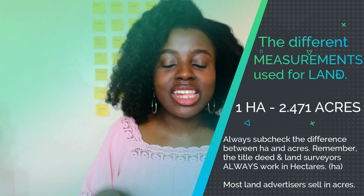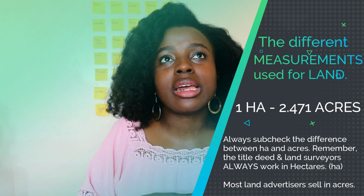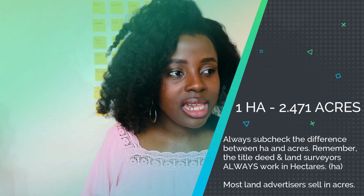So basically you really need to be able to convert and not confuse the two. I remember I think I watched this from Goshen, and he said there's a lady who sued a company. She sold them the land in acres, but they calculated it as hectares, so they took most of her land, and she felt like they weren't honest. But the guys were like, we used hectares, you're the one who used acres. It was a whole mambo jumbo.